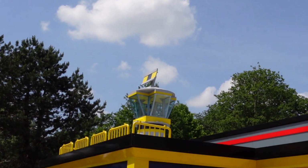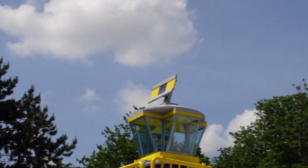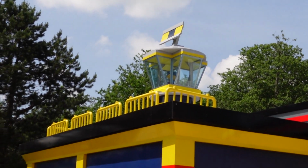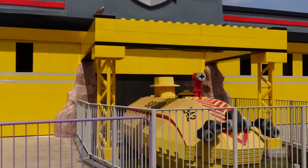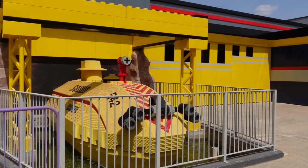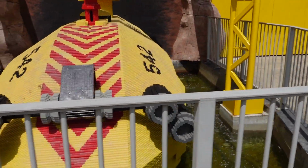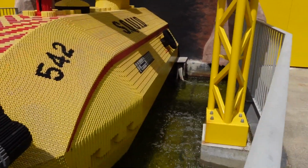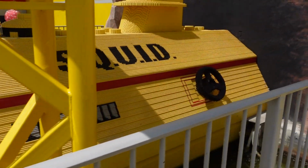But there seems to be an airport thing? What do you reckon that is? But again, it's a big scale ride. I know at one point, this was the first ride that you're allowed to come onto early when the park opened if you were staying as a guest at the Legoland Hotel. So you just didn't have to queue.